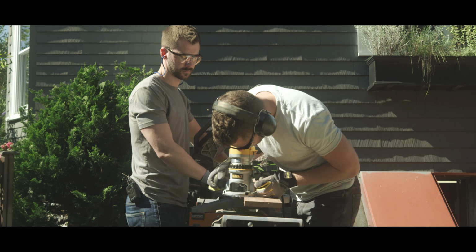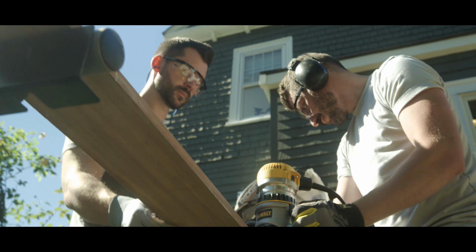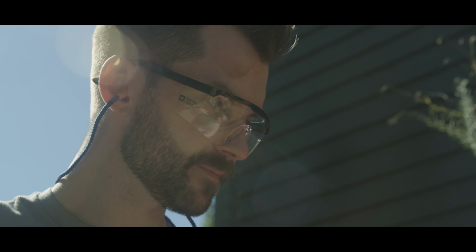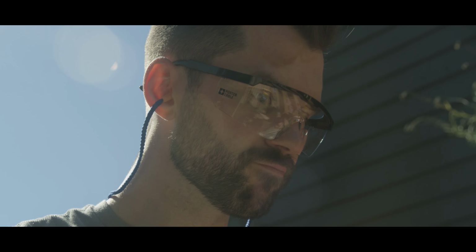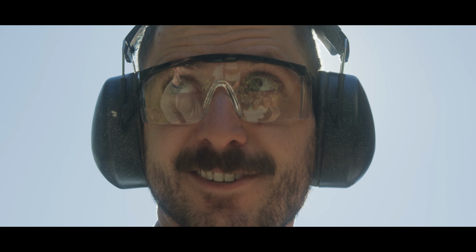I think the nice thing about doing these projects together is that we're always looking out for each other and saying, you know what, you should actually be wearing glasses here. I think we both always want to attack a project, and we need to sometimes stop and remind ourselves that, okay, let's take a moment and do this correctly.